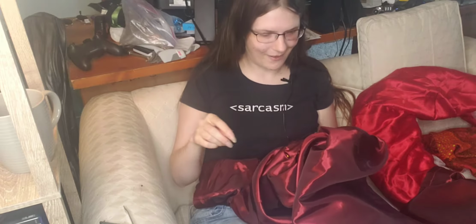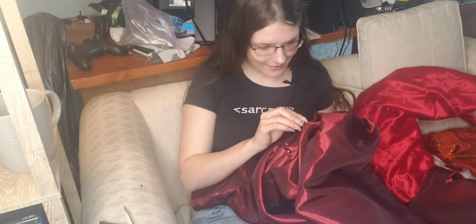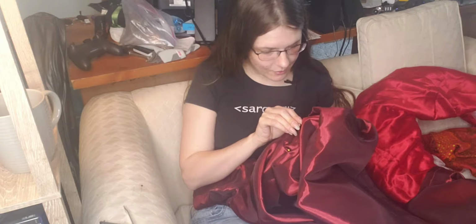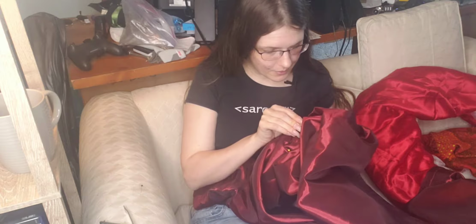You can see I'm making good progress here. Wow, this shows up a lot more red in video than in person. So that's going to be interesting for gala photos.